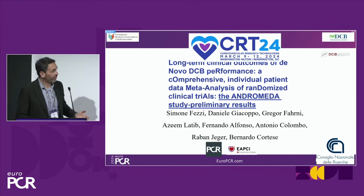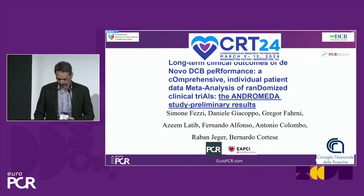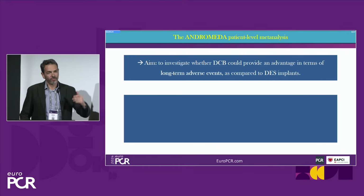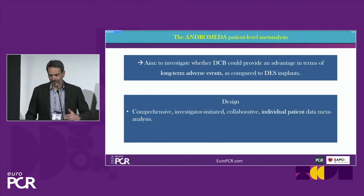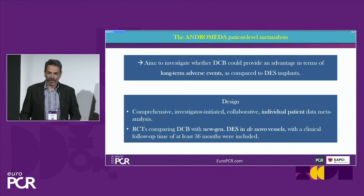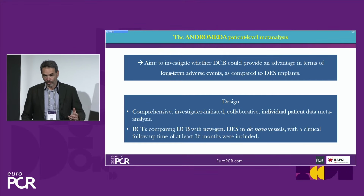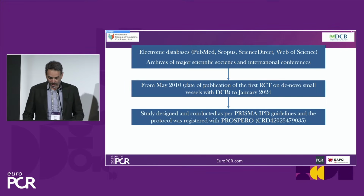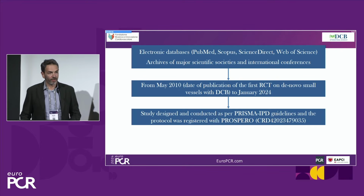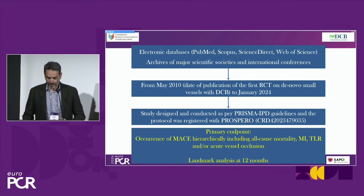So recently, a couple of months ago, we presented this meta-analysis, which for us is very important because it's the first one to compare, at a minimum of 3-year follow-up, the several randomized clinical trials of DCB versus drug-eluting stent. It's an investigator-initiated, collaborative patient-level meta-analysis called Andromeda, and we included only randomized clinical trials with de novo lesions. We used all the most up-to-date methodology, with Prospero, and we also applied Prisma. The primary endpoint is MACE, hierarchically adjudicated, with a landmark analysis at 1 year of follow-up.